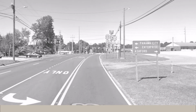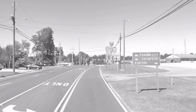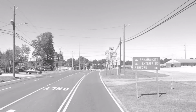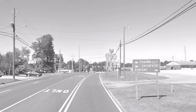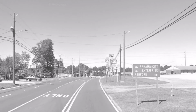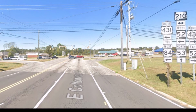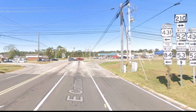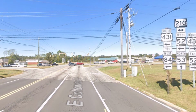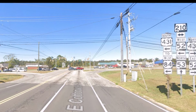And then as we approach Ross Clark Circle, you get Panama City to the left and Enterprise to the left, and I can't make out that town to the right. I think it's Hereford or something like that. And just beyond that, you get that big old sign salad again of all those different highways. Of course, we're going to stay north 53, which is continue straight at this sign salad. But there's a lot of other highways you can take right here, as you can see.